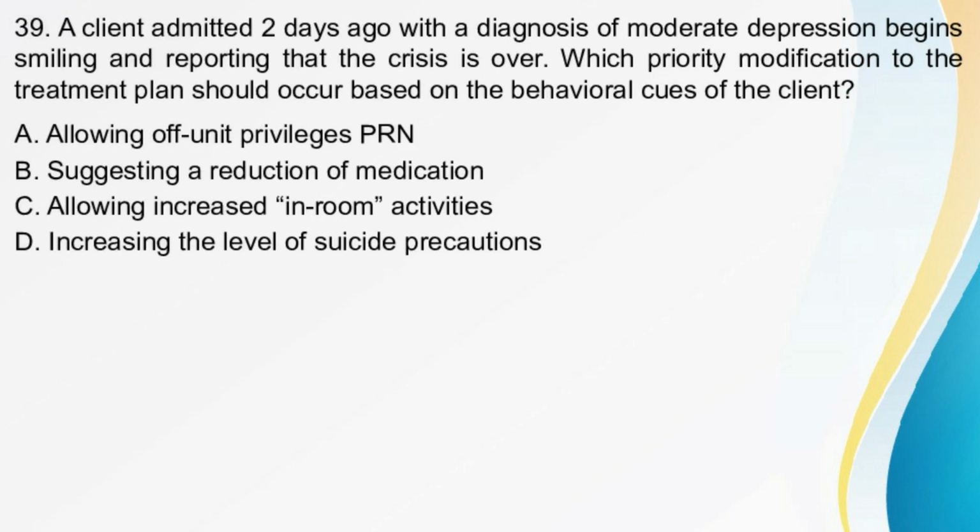Question number 39. A client admitted 2 days ago with a diagnosis of moderate depression begins smiling and reporting that the crisis is over. Which priority modification to the treatment plan should occur based on the behavioral cues of the client? A. Allowing off-unit privileges PRN B. Suggesting a reduction of medication C. Allowing increased in-room activities D. Increasing the level of suicide precautions.